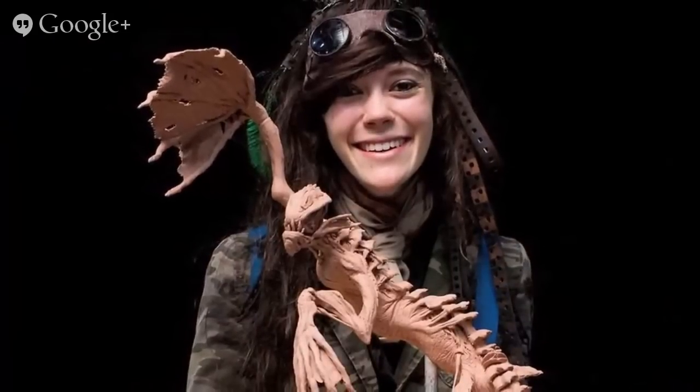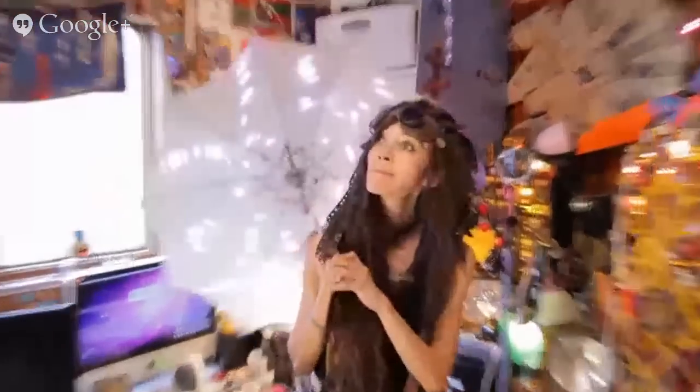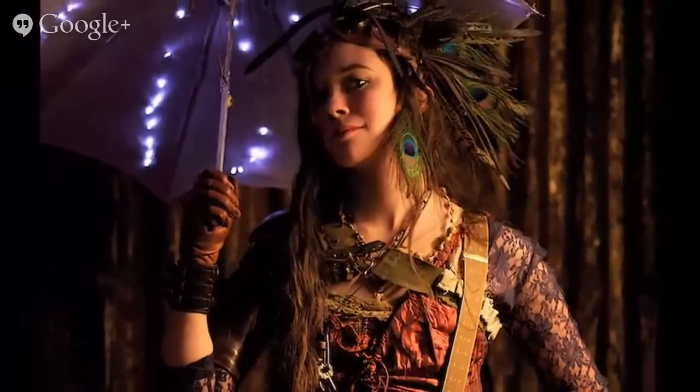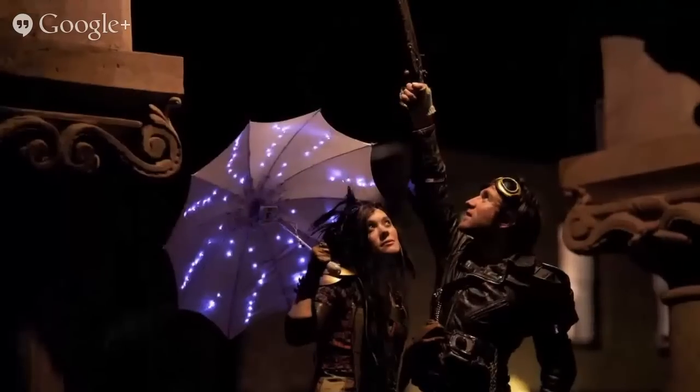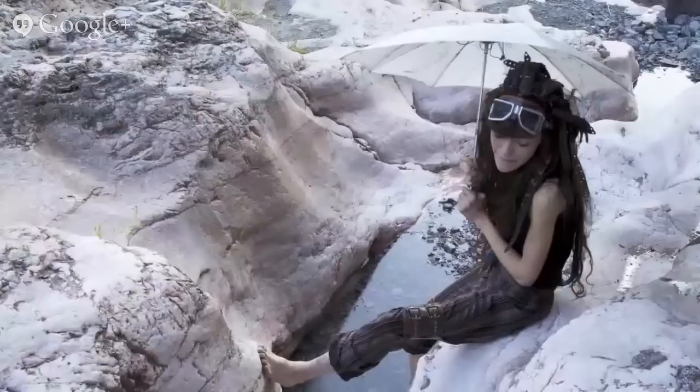I like integrating art into anything that I do, including what I wear. So every day I put on a different outfit, and I like to make myself my own canvas. I wear goggles because you just never know when you're going to need goggles. It's good to have eye safety, and I'm always ready with my eye safety.